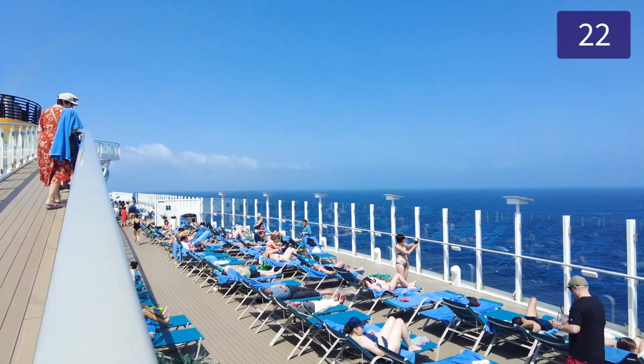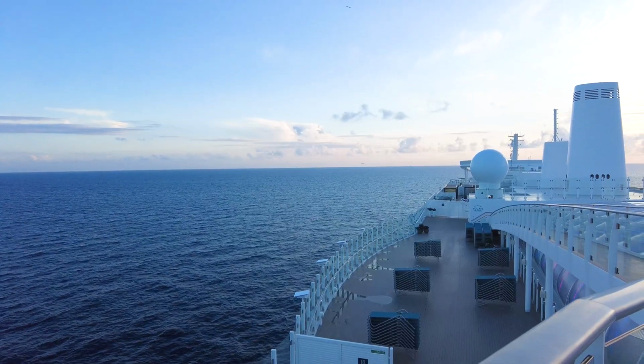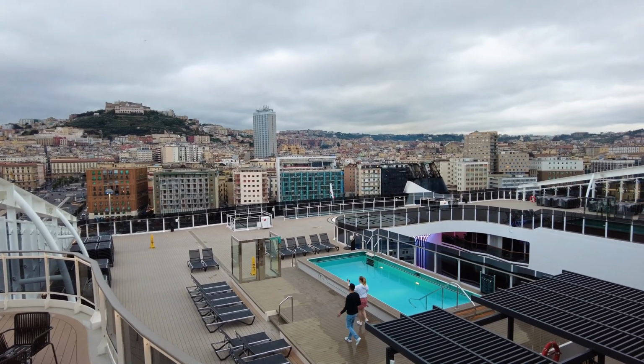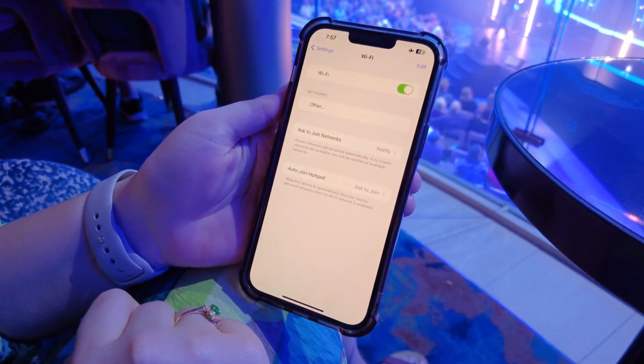Number 22, avoid roaming charges. Be sure to leave your phone on airplane mode and turn off cellular data immediately. You don't want to incur any roaming charges. You can still use your phone and access the ship's Wi-Fi if your phone is in airplane mode.